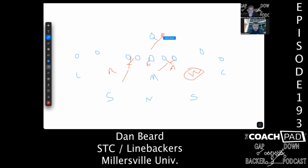If that back is downhill, he's going to press that open gap. If that back is outside, so it's more of an outside zone track, he's now going to stay in his shuffle and then press once the back declares. So the nice thing is he's not getting caught up in the wash, and you can truly get him as an extra number on the perimeter.